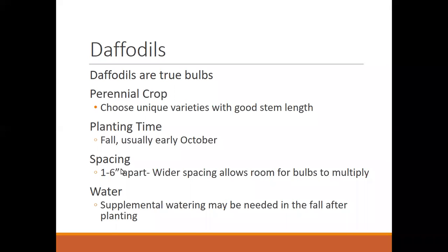Okay. Your spacing is going to depend on the size of the bulb and also kind of how long you're planning to have those in the ground. So if you're going to treat these as a true perennial crop, I'm probably going to space my bulbs about 6 inches apart. That's going to allow room for those bulbs to continue to multiply. And over the years, you're going to get bigger and bigger clumps of those daffodils, which is kind of what you want, since we can treat this as a true perennial crop.